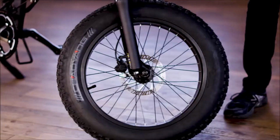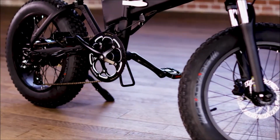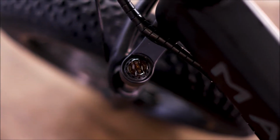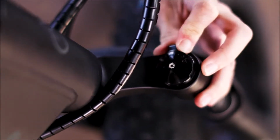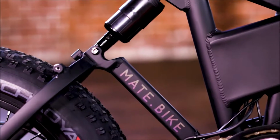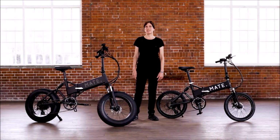The tire is a much larger volume, which means that it's a much more comfortable ride. And on top of that, the upgraded suspension fork can be adjusted according to your weight, and it also has a lockout feature. So you can switch it onto lockout for riding through city traffic. And of course, the rear suspension from the original Mate carries over to the new Mate X for full suspension comfort. We upgraded quite a lot of parts on it.